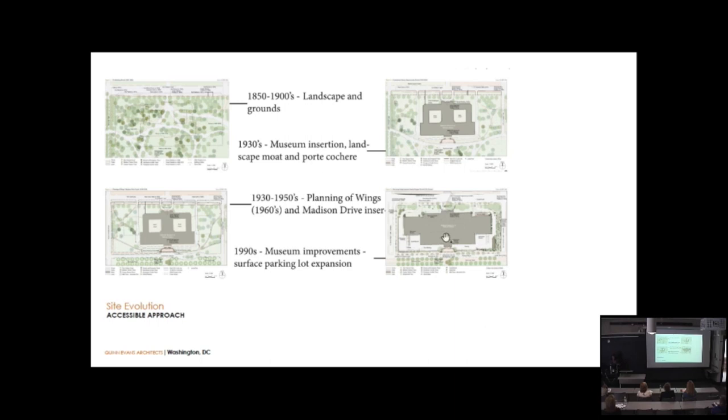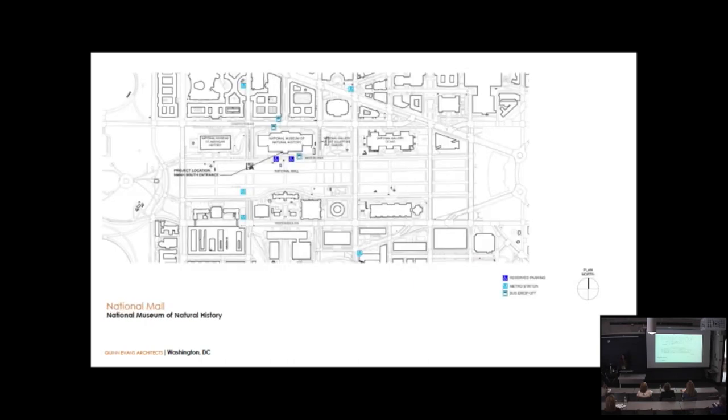The building was extended over time, so of course it wasn't there in the beginning. They built on the mall, and then they built these kind of wings onto the building too. And again, in the 1960s, they had all sorts of fun modifications.